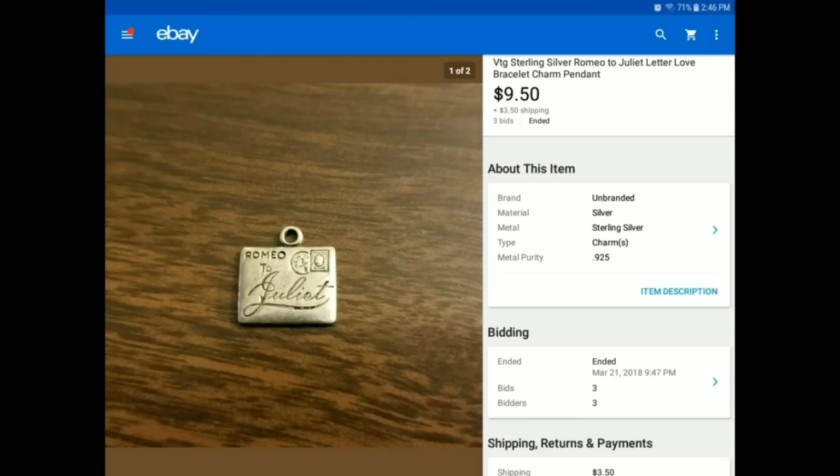Don't discount tiny little items. This was just a simple little charm, but it's a vintage charm. I think it's from the 50s or 60s. And of course, they're just not making this charm anymore. And somebody right away went and paid for it. A good amount for a little charm like this. That's way above the scrap value of sterling, but they're definitely buying it for the content. So don't pass up those tiny little charms.